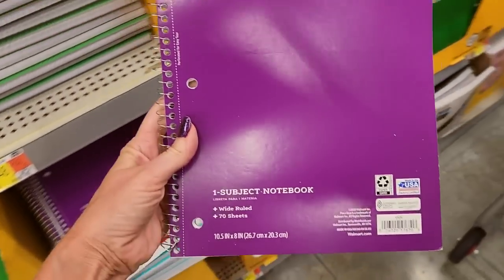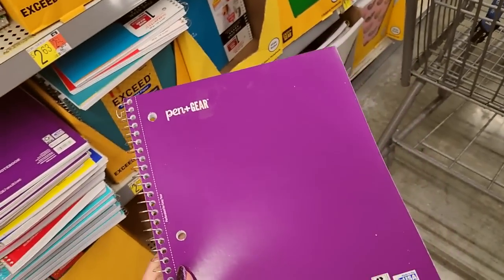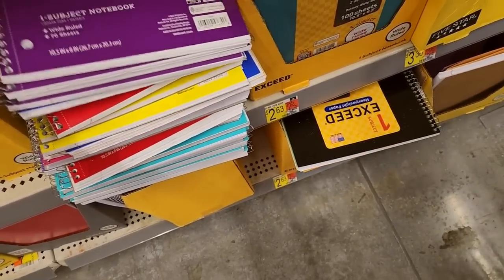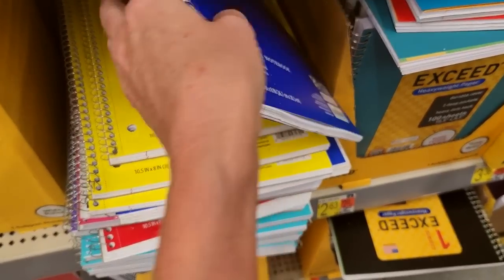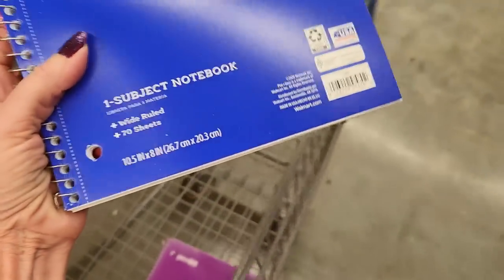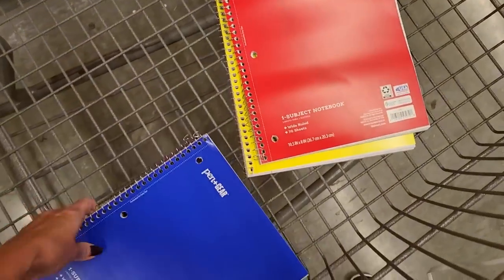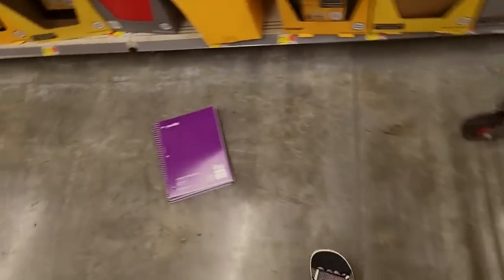Here we have pen plus gear. They don't say how many subjects the notebook has to have. This is a 1-subject notebook. Yeah, I'm going to go ahead and get wide ruled, because these are elementary school kids. And we will get different colors. 1, 2, 3. I'm going to get those on the floor in a second. Let me make sure these are all wide ruled. So these are all 1 subject. We have a purple, a blue, red. That's wide ruled. And yellow, that's wide ruled. Okay.